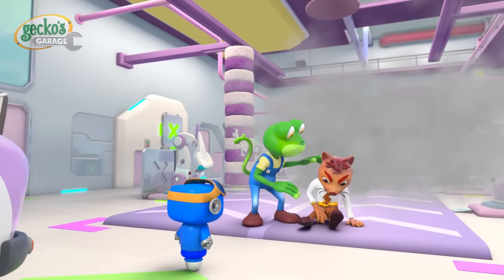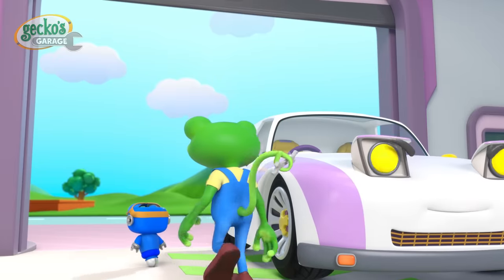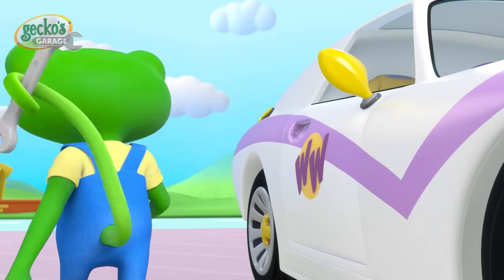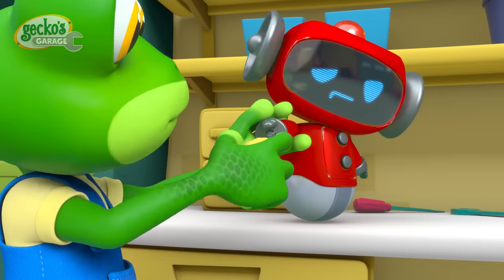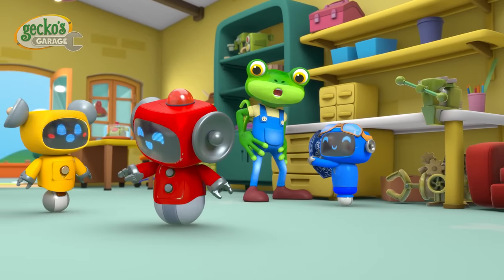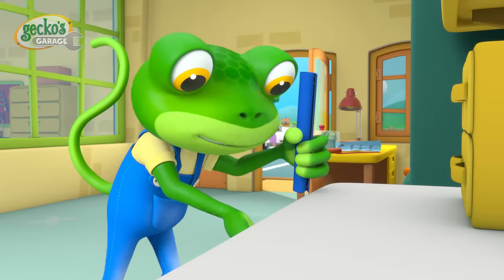Day, Mr. Weasel? Never better. Glad to hear it. Oops, Mr. Spot. There you go, Red. Good as new. Ah, it seems like only yesterday that I built you all. But don't worry, I keep your plans safely in here, so I'll always know how to fix you.